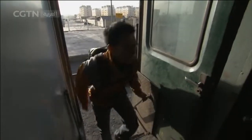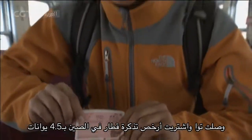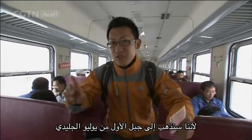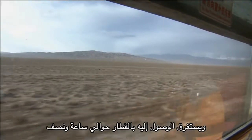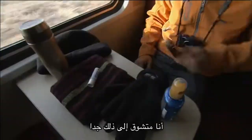Oh God! I made it. I've just gone and bought China's cheapest train ticket at 4.5 kwai. I'm really excited today because we're going to head towards the July 1st glacier, which is Asia's most accessible glacier. It's the closest to town, and it's going to take us roughly 1.5 hours to get there by train. I'm really looking forward to it.